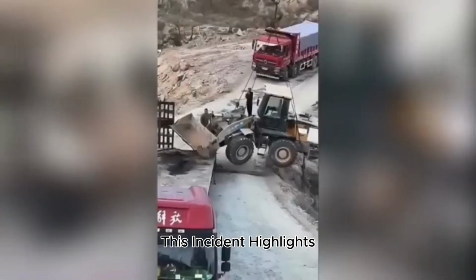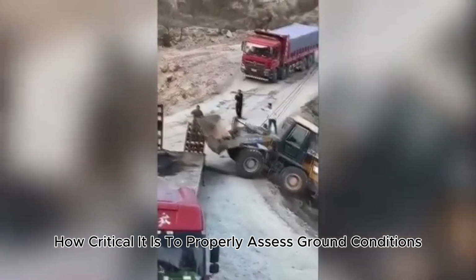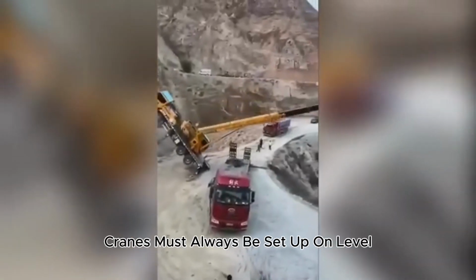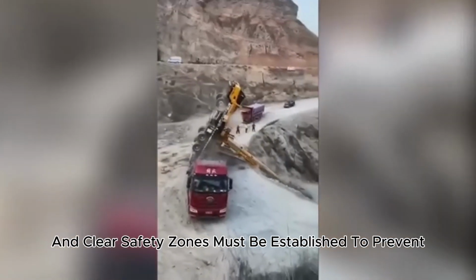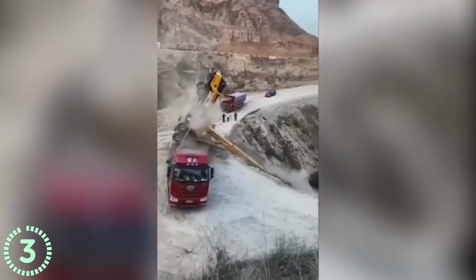This incident highlights how critical it is to properly assess ground conditions, accurately calculate load weight, and use stabilizing equipment when lifting heavy machinery. Cranes must always be set up on level, solid ground. Loads must be properly rigged, and clear safety zones must be established to prevent similar accidents.